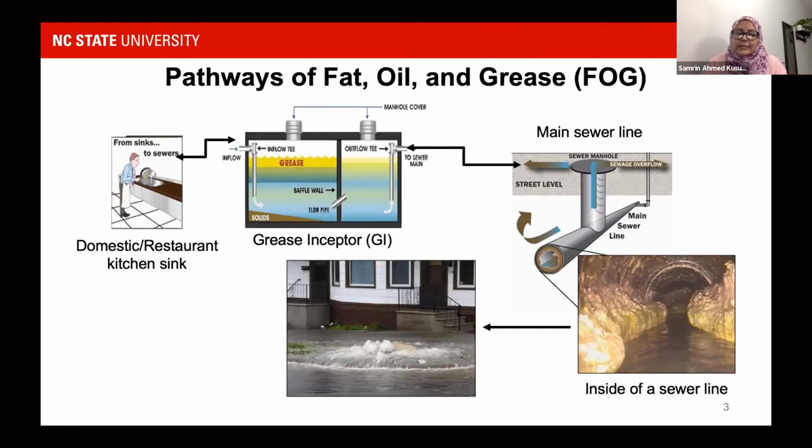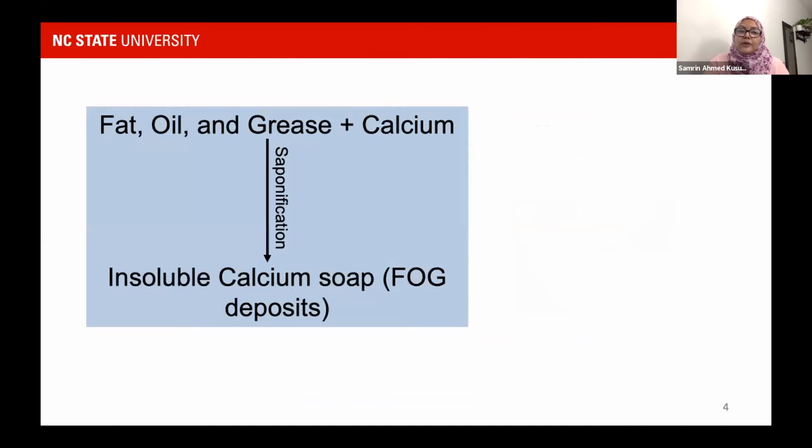In the United States, around 3 to 10 billion gallons of untreated wastewater are released annually, 25% of which is due to FOG deposit related blockages, costing 25 billion of taxpayers' dollars to clean up. So we need to find a way to reduce FOG deposit formation and its adhesion inside the sewer lines. Literature shows that FOG deposit formation requires two key ingredients, fat, oil and grease, and calcium, both of which are already present in wastewater.